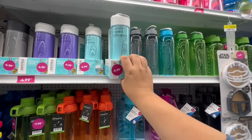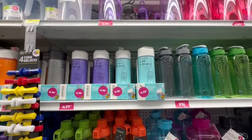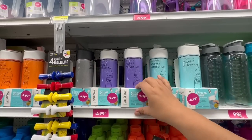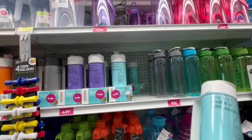That's cool. I know a lot of people, I honestly don't care about water. I do care about water, but I'm not picky about if it's tap water. I know some people are very particular about that. So that is cool though. Yeah, I want to grab one for a friend.